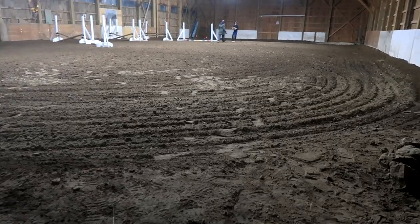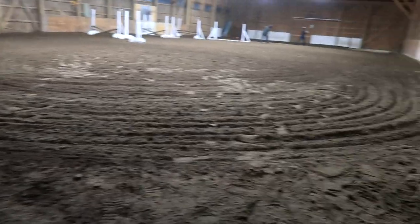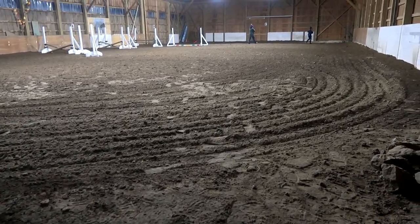So it's hard to see, but they built up this whole arena, put all new footing in here and dragged it all through. Oh, it looks so good, you guys.